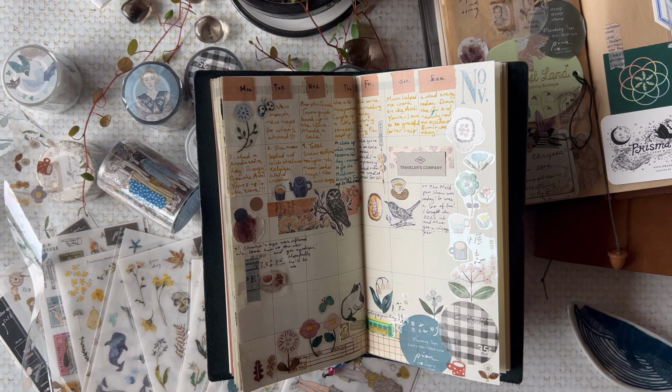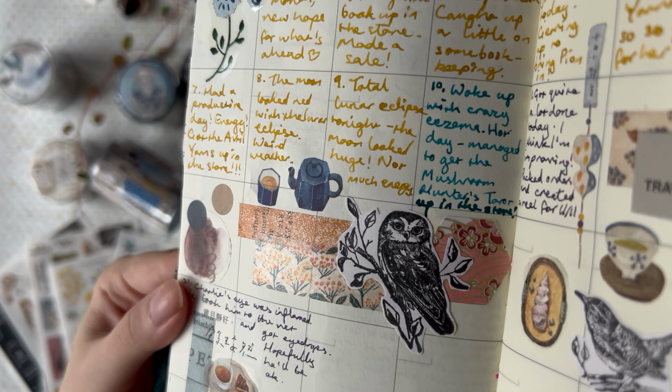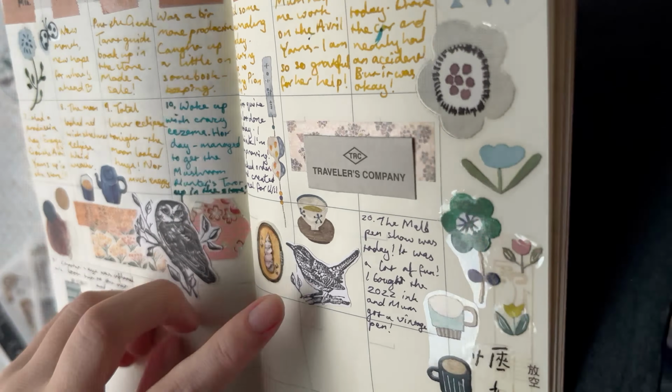And again, I use classic stationery from my shop. So I use this weekly masking tape and this washi here. And these are the tea house transfer stickers. So I bought them for myself too. And they're over here as well. And here is what the Twilight ones look like.